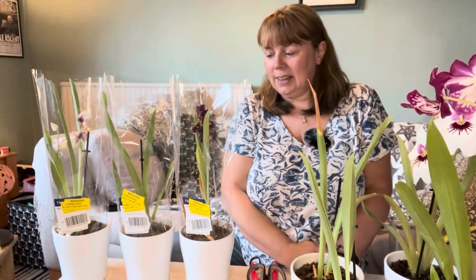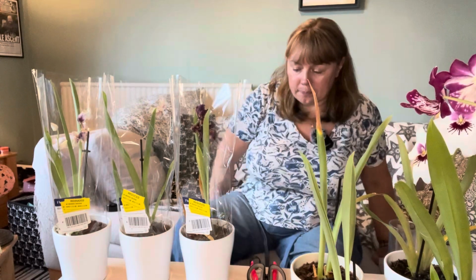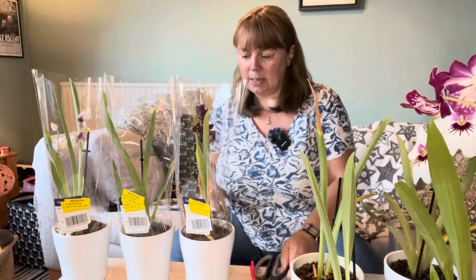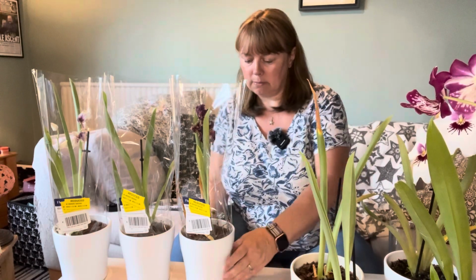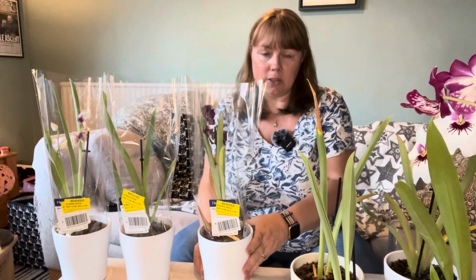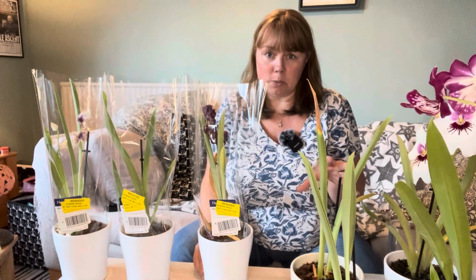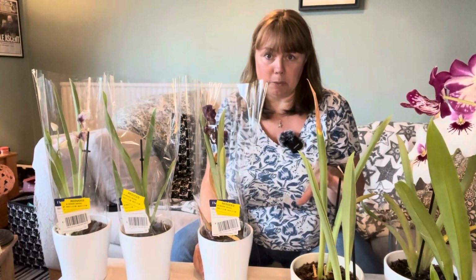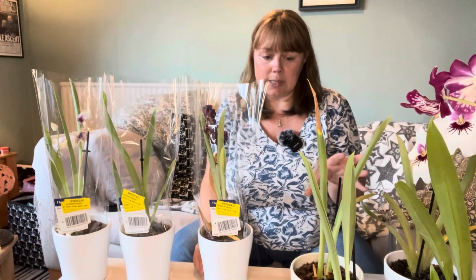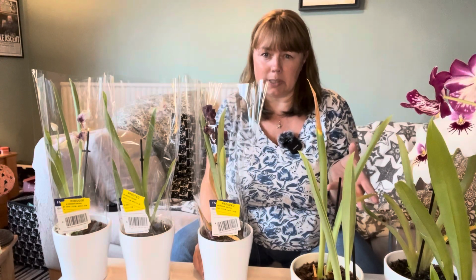These guys actually have a bit more about them, I think, in terms of the actual physical plant. What I was going to say before about the two that I bought online, one of them with the postage was over £50, the yellow one, and the other one was slightly cheaper. I think it came to about 30 or 40.